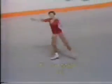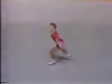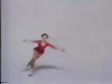And this is a young lady who has great strength in her free skating, much more so than in her compulsory figures, as was indicated last year. It's been indicated already this year, and having finished in 6th position at this point, we'll see what this 50% will do for her.